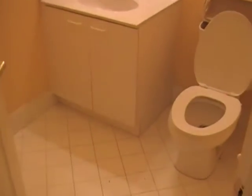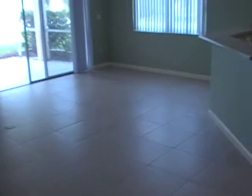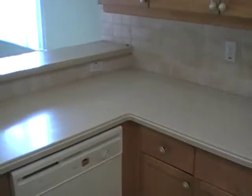The power is currently on in the property. That's always a good sign. Here you have half a bath downstairs. Here you have a living area with a nice open kitchen with Corian countertops. All the kitchen appliances are here, missing the washer and dryer.